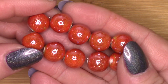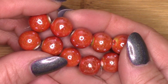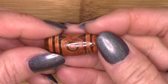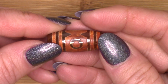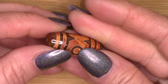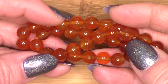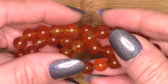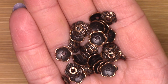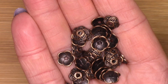Number 18 is 10 pieces of 12mm handmade porcelain round beads. These are in a red orange shimmer. 19 is 1 piece. It's approximately 30mm druzy style agate barrel bead. Number 20 is 15-inch strand, 8mm Carnelian round beads. And finally, the last one is number 21. This is 30 pieces of 8mm 5-petal swirled bead caps.